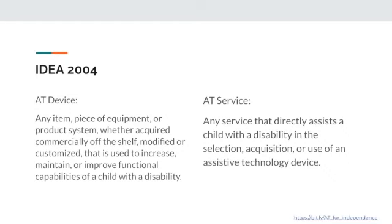So I'm going to go to the IDEA definition of assistive technology, just because I think this is one of the ones that defines it most clearly. So they're going to define assistive technology two ways. We're going to split it up to a device and a service. So an AT device is any item, piece of equipment, or product system. So basically it's telling us it can be anything. It can be acquired commercially off the shelf, so it's something you can buy. It can be something that you modify or customize or make yourself, that's used to increase, maintain, or improve the functional capabilities of somebody with a disability.